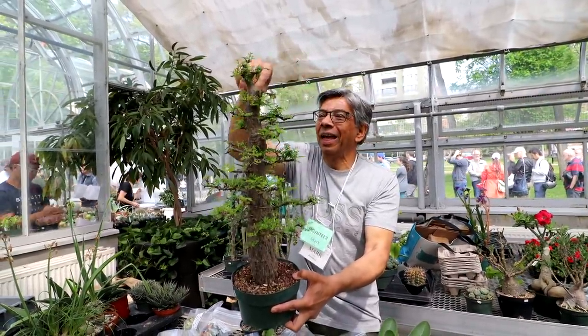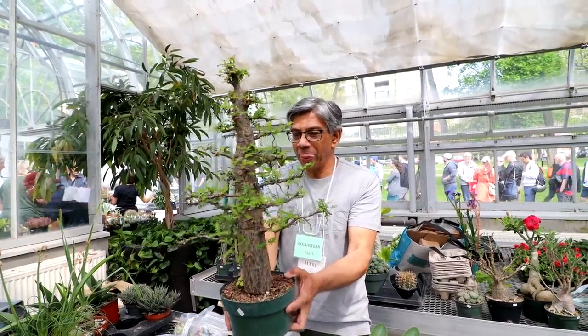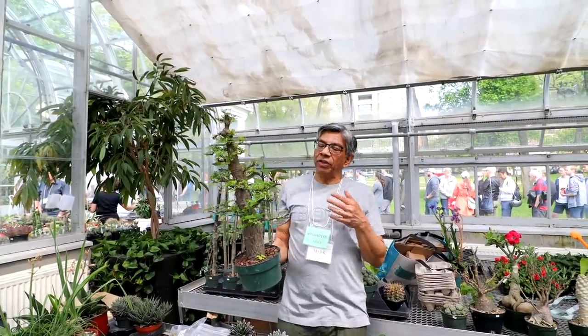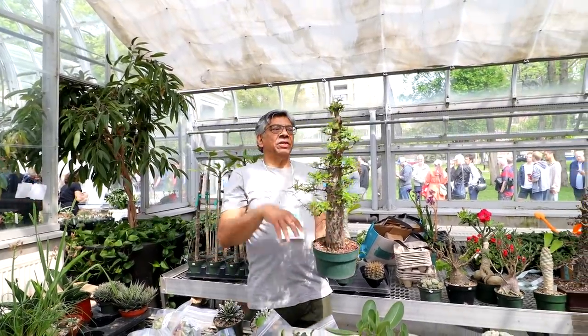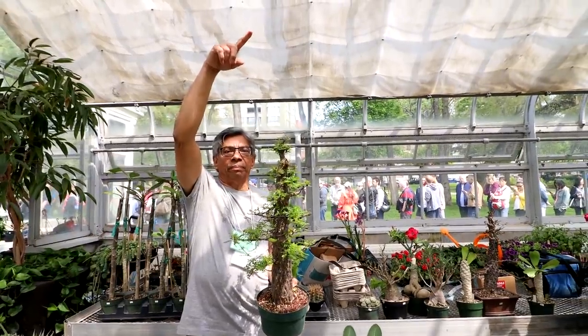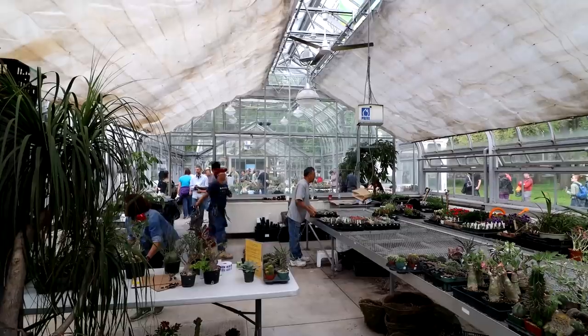And pinching takes... How long will those shoots grow if you didn't pinch them? Over a foot to 18 inches every summer, depending on how well you fertilize and water the plants. Okay, wow. So if I left it this summer, I would get more than a foot of growth at the top. I see. And the branches would just keep growing. Yeah.